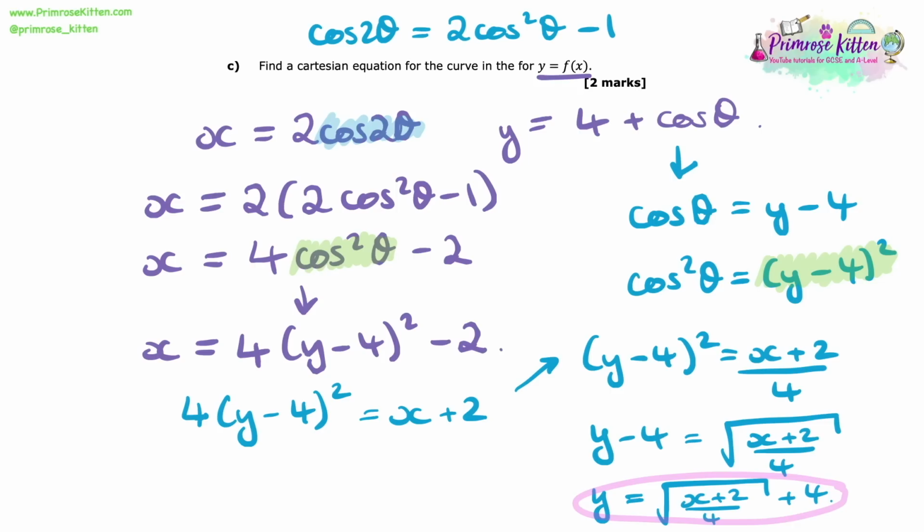Main moral of the story with this question is if you're ever asked to find a Cartesian equation for a curve and there's trigonometry involved, just ask yourself, can I think of an identity that has all of these cosines or tans or whatever the question's got in it? And write down that identity and then substitute what you know into that identity and then rearrange to get it in the form desired. So there we have it. I hope that makes a lot of sense.